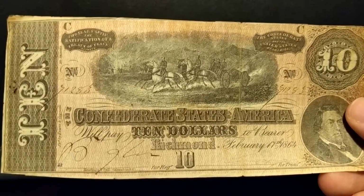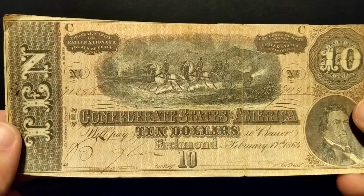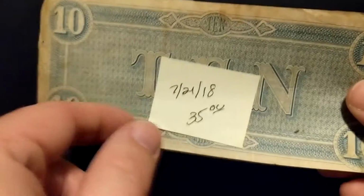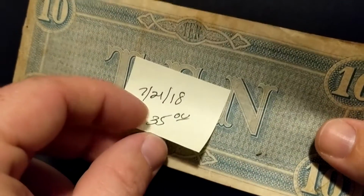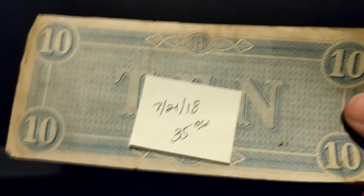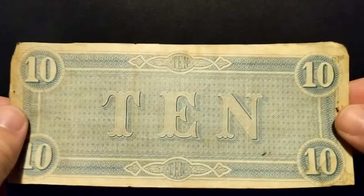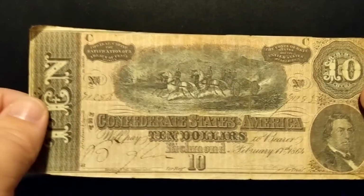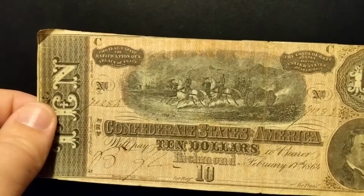And the final one, the Confederate States of America, $10 Richmond. This is from 1864. And they found that it sold for about $35 on July 21st. So that's, wow, exactly 2 years ago. Anyways, let me take that off so you can see the back. So, really good condition. It's got a few stains here and there, but I agree with that $35 estimate. I couldn't find it going for very much more than that.